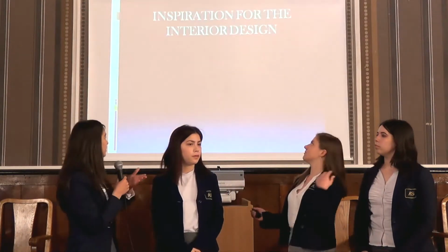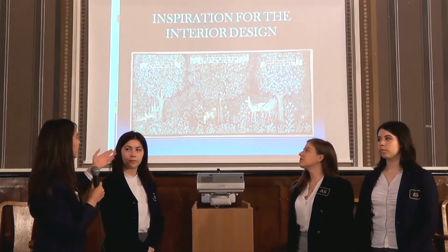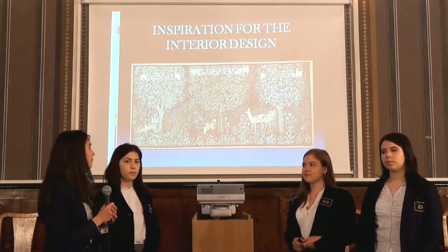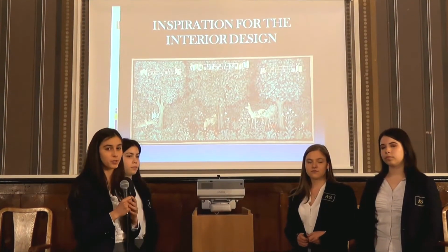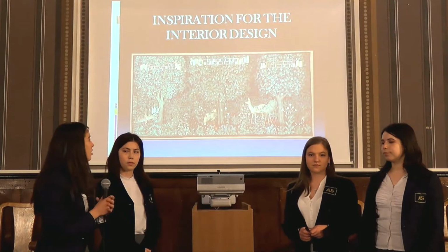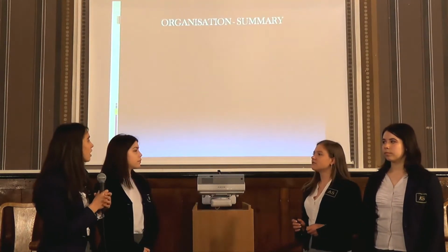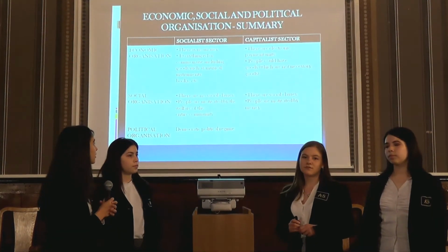Inspiration for the interior design. William Morris was an inspiration for us, and here is a painting by him. He was an artist, a poet, and an activist in Victorian Britain. He decided not to use chemicals in his works of art, and that way he honored nature and sent a subtle message against industrialization. On the political field, he spoke out about a controversial opinion about socialism, and gave us courage to conduct the project.